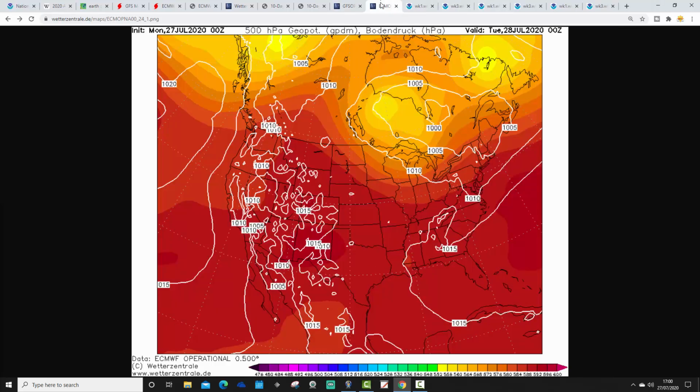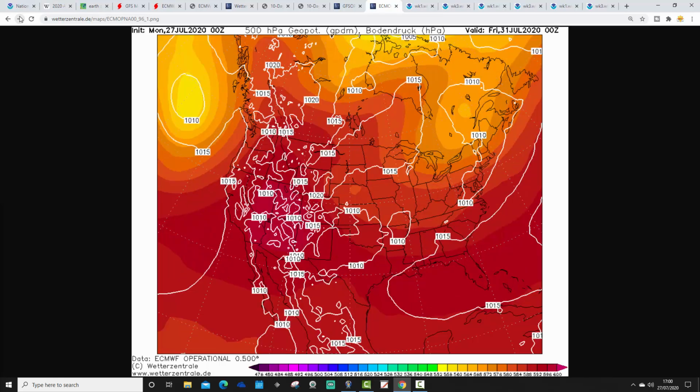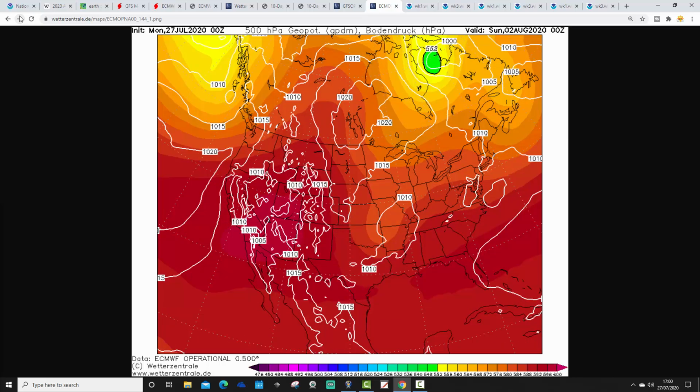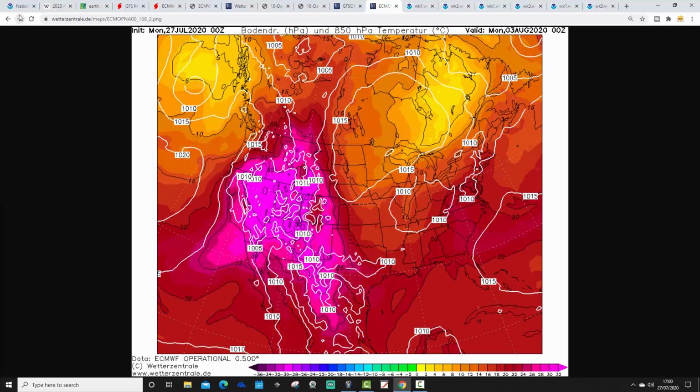The ECM again looks like that, so it's the same idea. We're drawing in some cooler air into these far northeast states at the moment. Otherwise, it's still very hot across many parts of America at the moment. Gradually, those temperatures cool down a little bit as this week progresses in the far north and northeast. And then over the weekend, possibly starting to draw up some hotter air from the south again, but probably not lasting all that long.